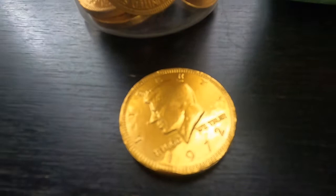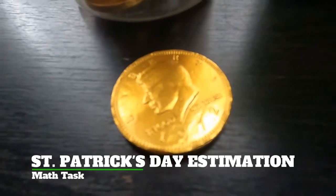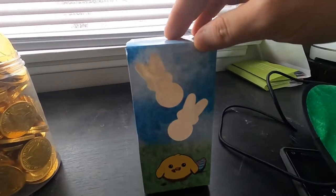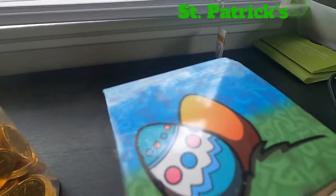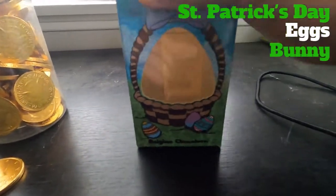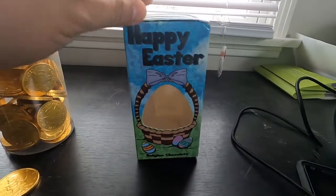All right, here is our math task for today. Mr. Koga went online to Amazon and I bought a bunch of gold coins. They came in this box that we have here. So I bought this box of chocolates and I was wondering how many chocolates come in here.